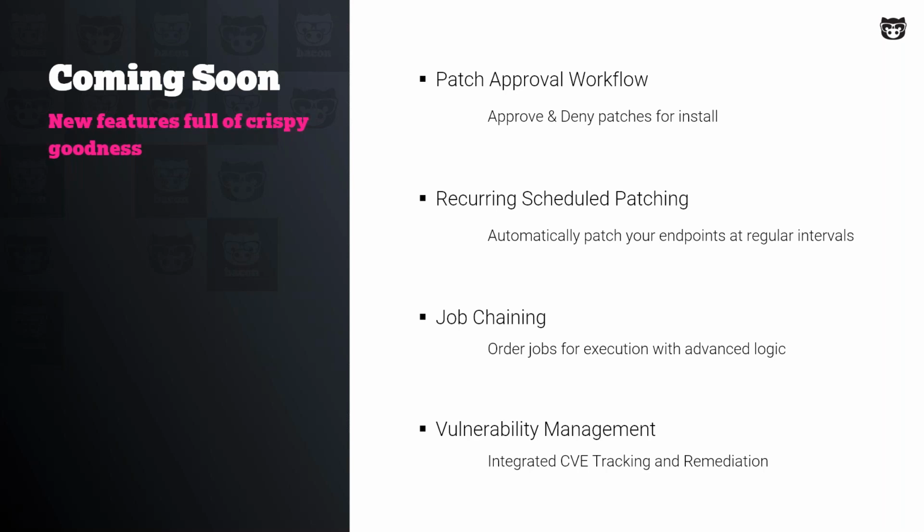We'll be releasing some really exciting stuff. So the first thing, the first two items there are related items. The patch approval workflow and the recurring scheduled patching, they really go together.